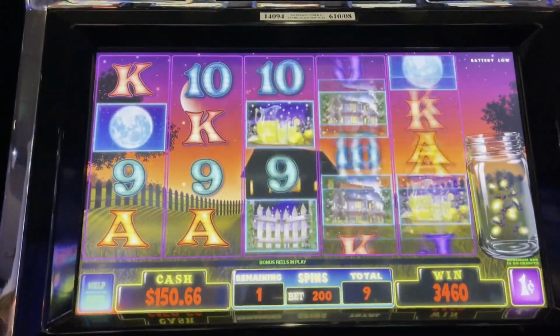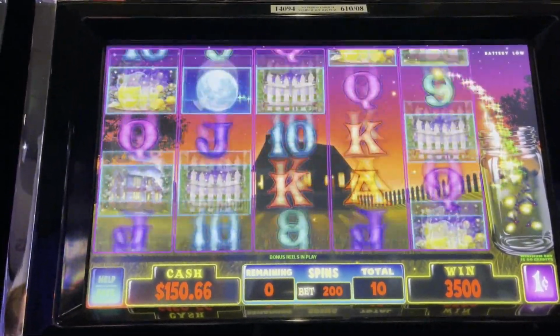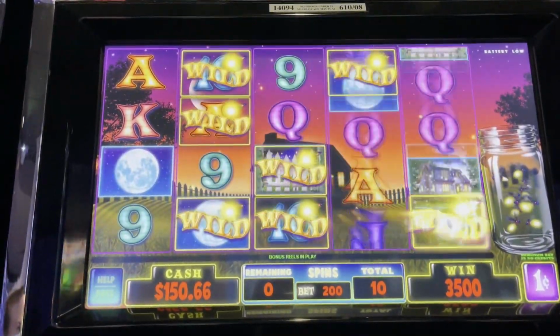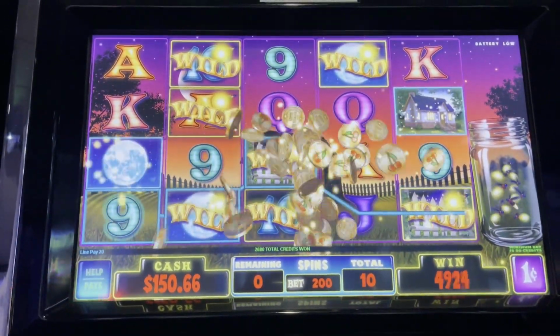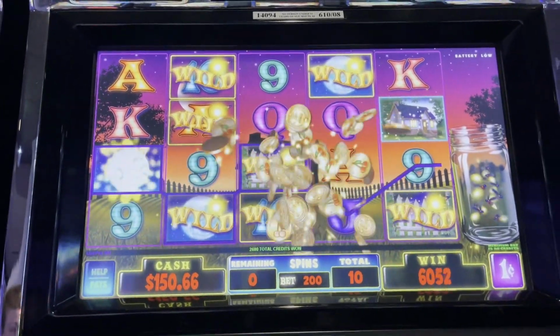Two more spins. Where's our wilds? Come on, fireflies. Last spin. Fireflies, big finish. Lots of wilds. Here we go. $26.80 on that spin. Woohoo! That's a nice bonus. I have never played this game.